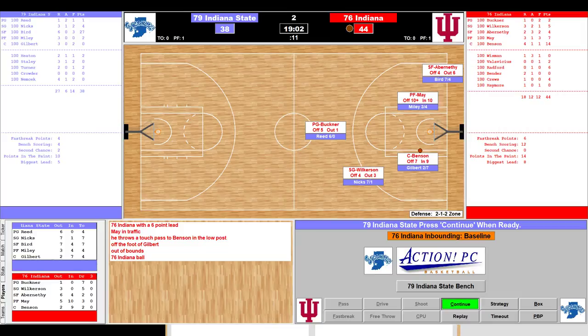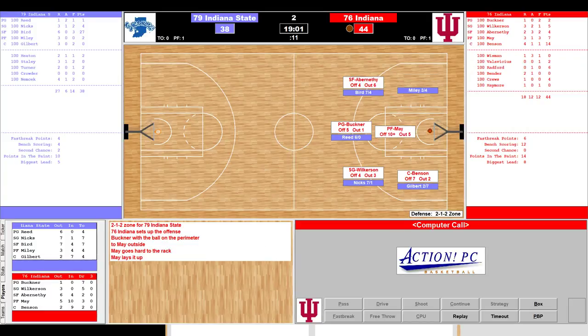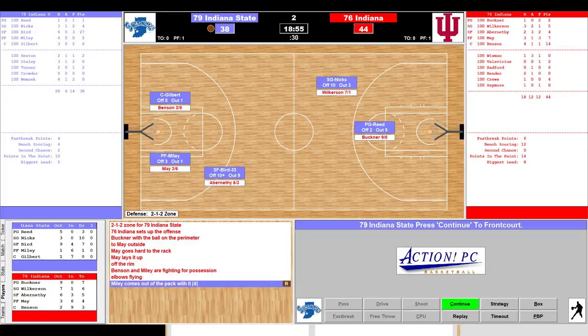So again, Indiana to inbound. They set up the offense. Buckner with the ball in the perimeter. To May on the outside. May goes to the rack. He lays it up and in as he slices through the zone. Off the rim. It doesn't go in. They're fighting for the rebound as it came back out. Miley comes up with it. Big rebound for the Sycamores.